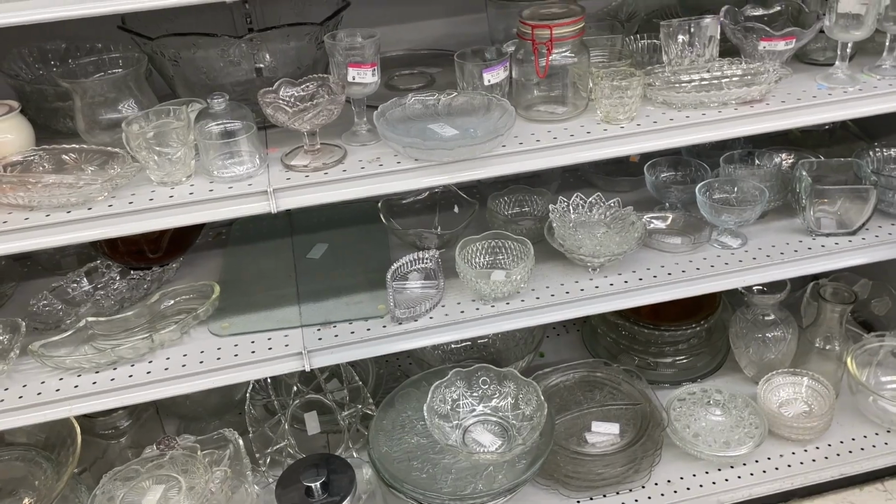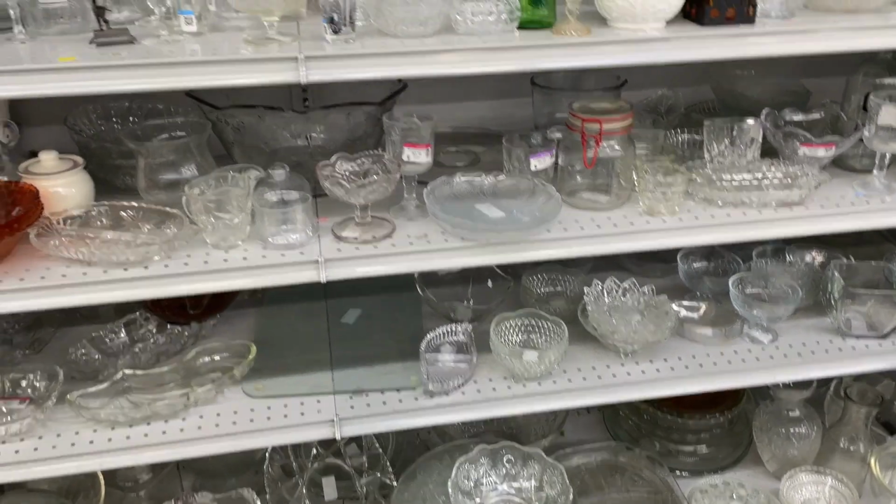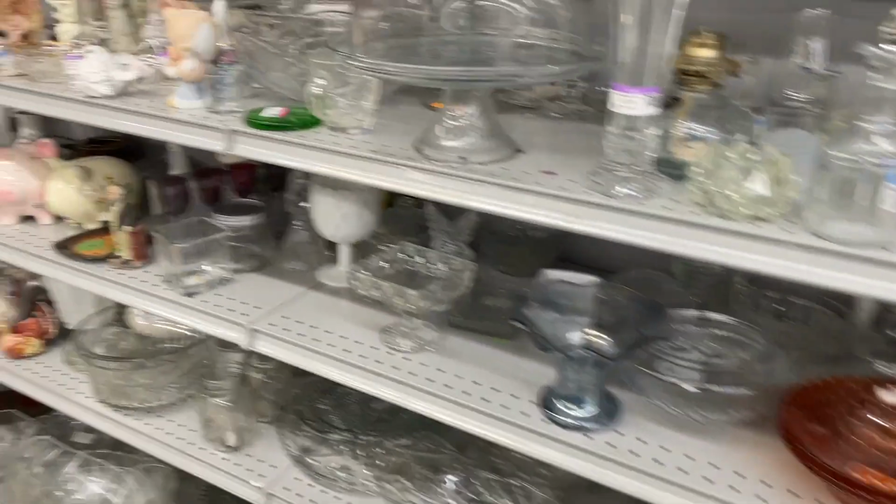Just doing another little once over on the clear glass stuff. You can miss some goodies in those.